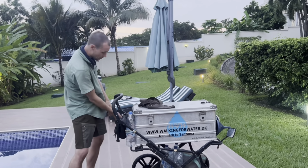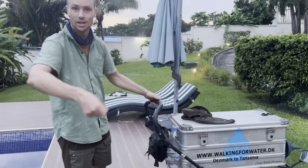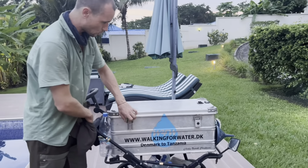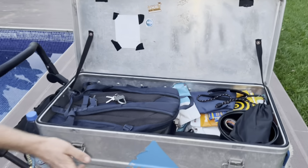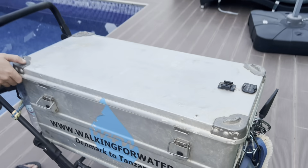And then I also have some flyers. Right now I don't have it in this one, but normally I will have some brochures that I can hand out to people, so they can see my mission in French and in English. So in the box itself, we can try to open it. That is where I store my valuables. The good thing about the aluminium box is I can put a padlock on it to avoid long fingers, and it also keeps out dust and rain.